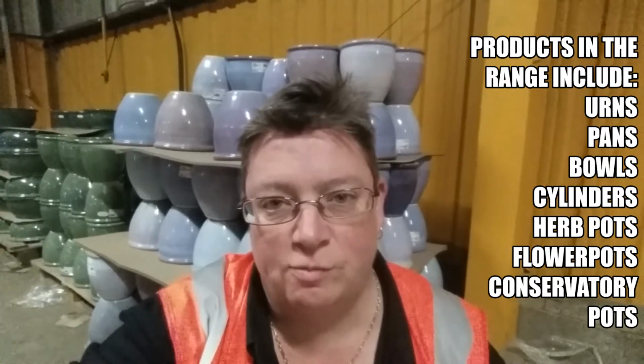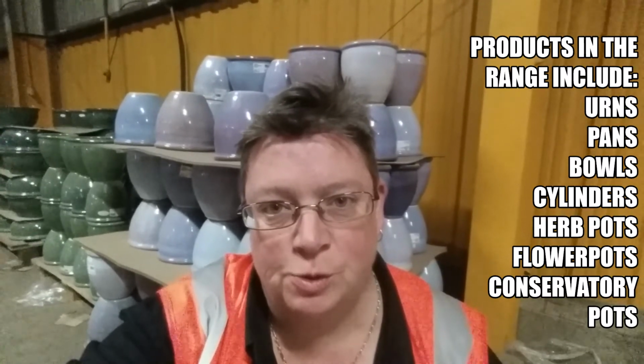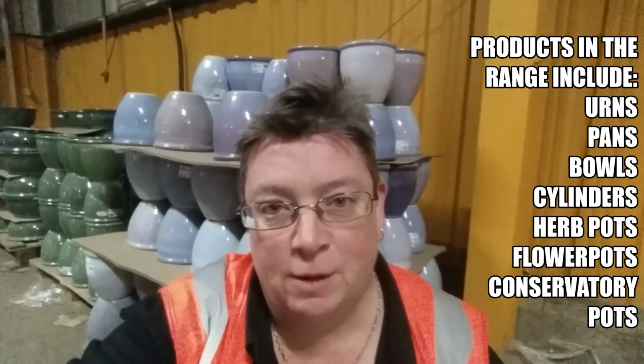The Naylor Clough Mill range comprises 7 styles of pot in 2 different colours, leaf and mist. We will be introducing 2 new colours for 2021. They're currently on their way here, and that will double the range that we have on offer.